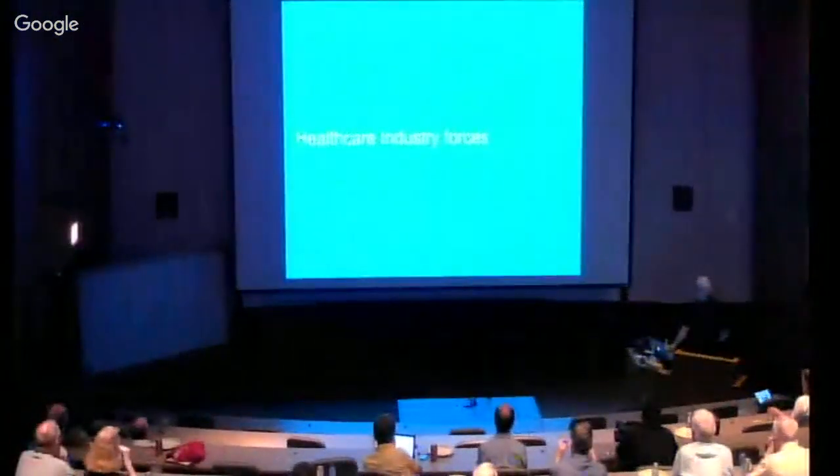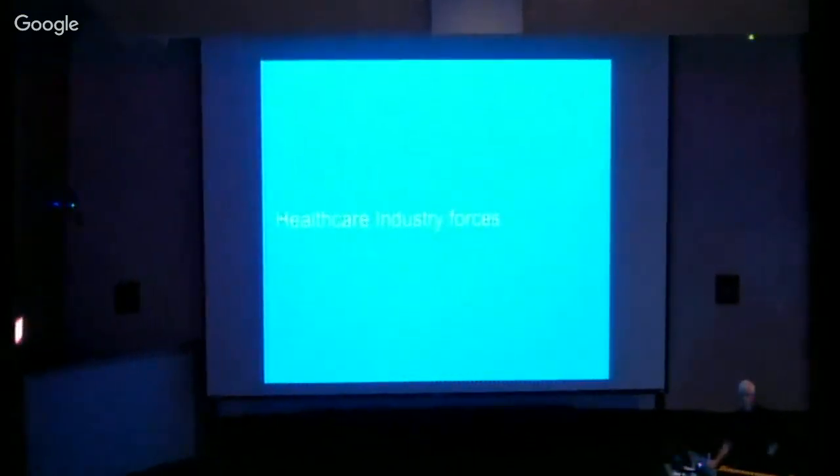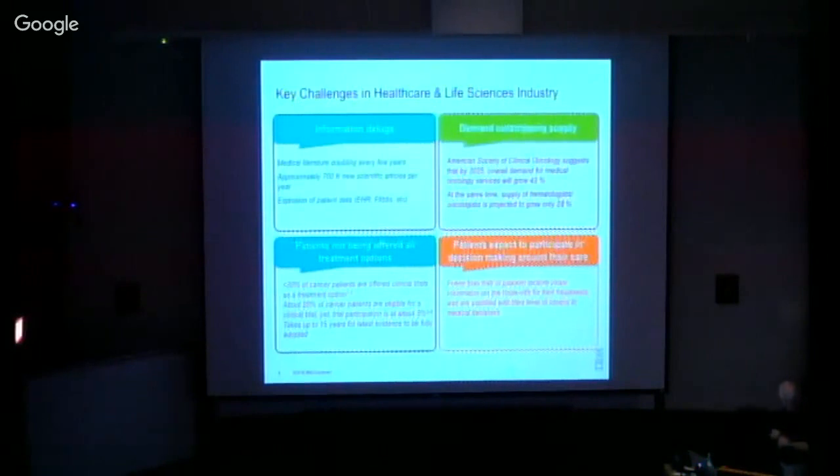So let's first talk about what things we're interested in and working on, and defining the healthcare industry and the forces that are driving it that in turn are driving cognitive computing. So healthcare actually isn't that much different than a lot of industries in terms of what their pain points are, what their key challenges are. First of all, there's an information deluge. There's the amount of information that's coming out, and I've got some charts further on to give you an idea of what that is.